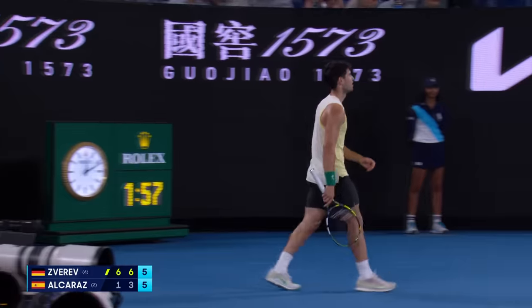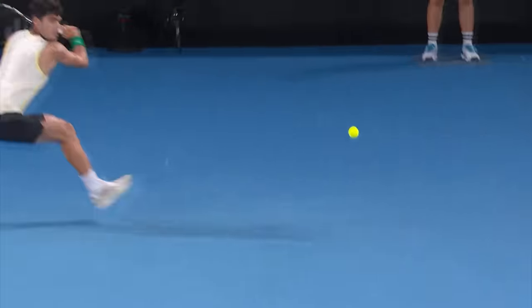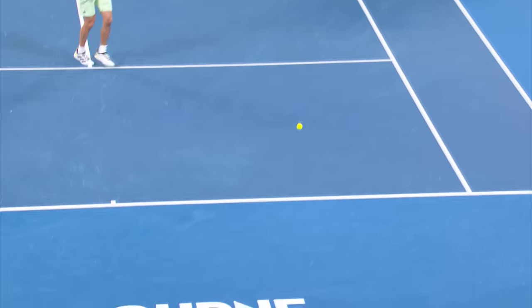He's infused them with belief. How much belief does he have? We've seen a few ghosts of smiles from Alcaraz tonight. That one was a little more meaningful. Thank you, players ready.